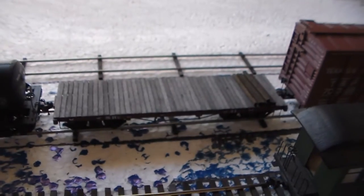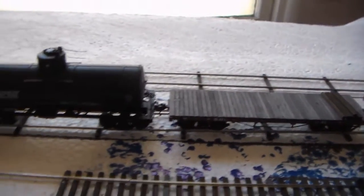Yeah, that's pretty much all I've done with that. Some ties are on the end of flat car number 41 there. Nothing's happened with that car.